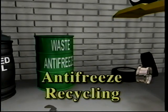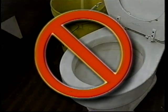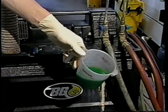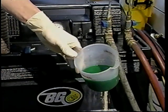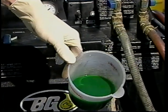Waste antifreeze should never be disposed of down sanitary sewers, storm drains, or septic systems. Why? Because the ethylene glycol and heavy metals in waste antifreeze can contaminate groundwater and surface waters. Like used oil, waste antifreeze is a valuable resource that should always be recycled. In fact, ethylene glycol is made from natural gas, a non-renewable resource.